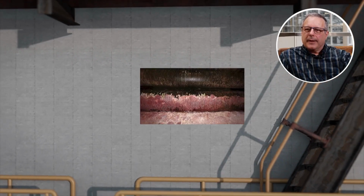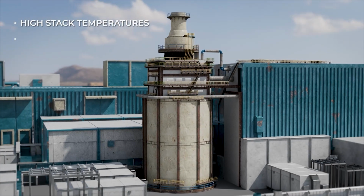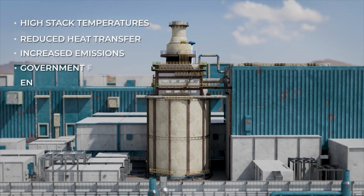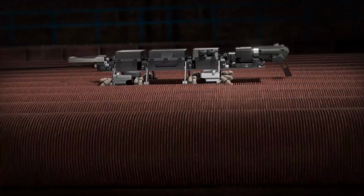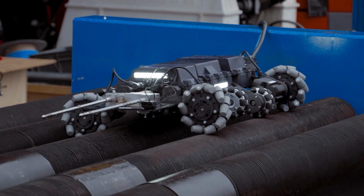Excessive fouling in fired heaters increases fuel use, emissions, and operational costs. It leads to high stack temperatures, reduced heat transfer, and potential environmental fines. TubeTech robotic fouling removal system eliminates over 90% of deposits safely without chemicals.